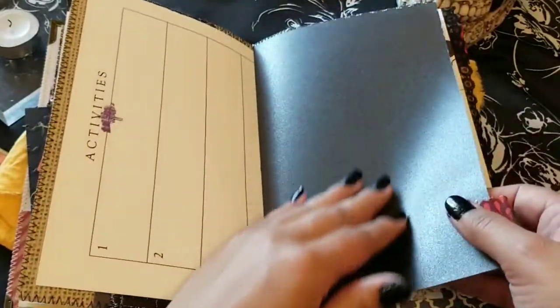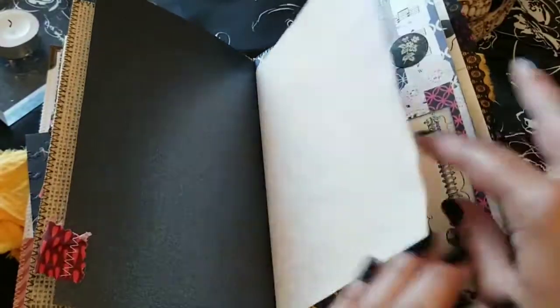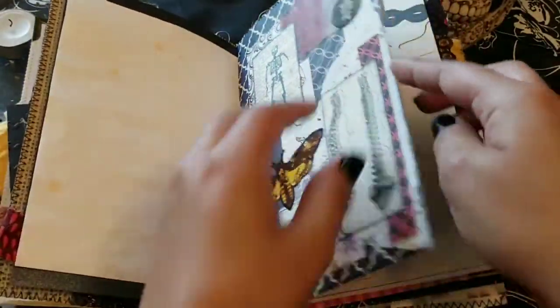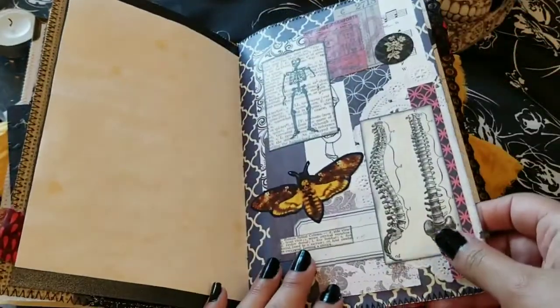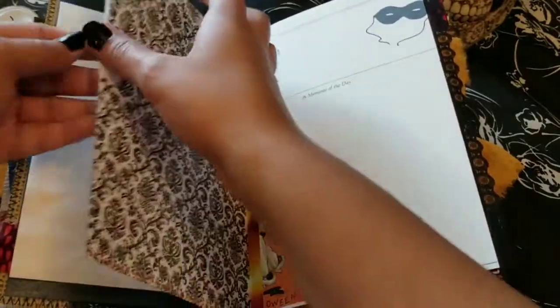We got some black paper here, some journaling spots, and with this cute little tab here. And then this is food dye paper that I spritzed and it turned out orange. I don't know if y'all could see that speckled look. Looks really pretty. And then here another collage, but this is a pocket, so you can store some goodies in there. And if we flip it over, that's the other side of the pocket. We have some goodies in here.